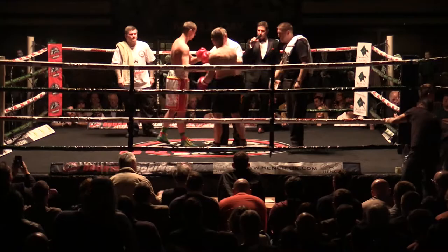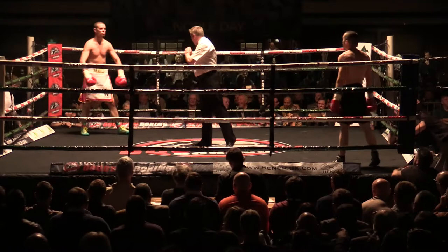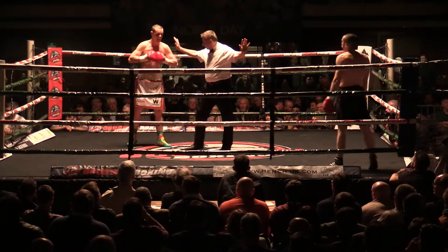So we have the second bout of the evening. We've got Sonny Upton versus Ivan Duvancic. This is a light middleweight contest. It's a 4-3. Sonny Upton with a lot of support here. A good old atmosphere out of York Hall, Bethnal Green. Another Goodwin's promotion show.